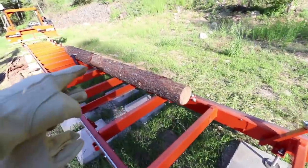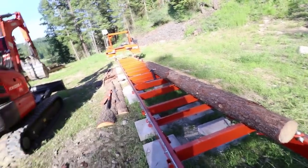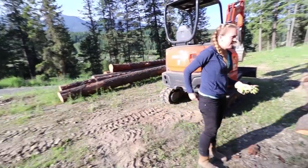First up, we got this little tiny blue pine guy. We got to get him put into boards and then get him off the mill so we can use the excavator before it goes home and get one of these big guys up here.